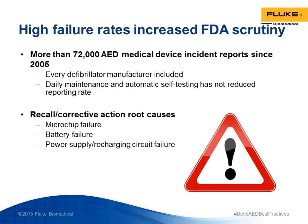So why is it important to test AEDs? Well, high failure rates have attracted increased FDA scrutiny, additional audits of defibrillator manufacturers, and other actions including voluntary corrective actions and recalls, which is why you're seeing more rigorous rules and guidelines coming down from the FDA today.